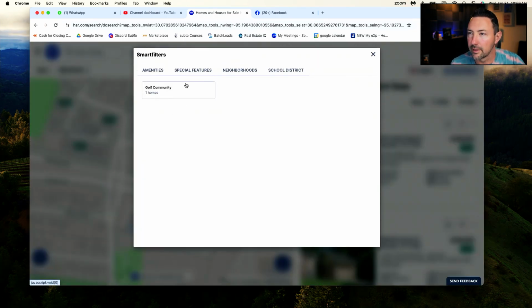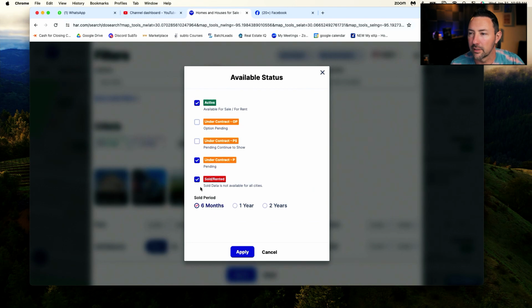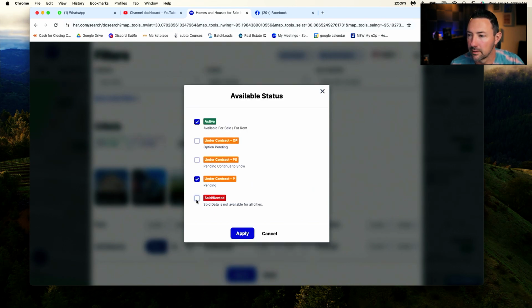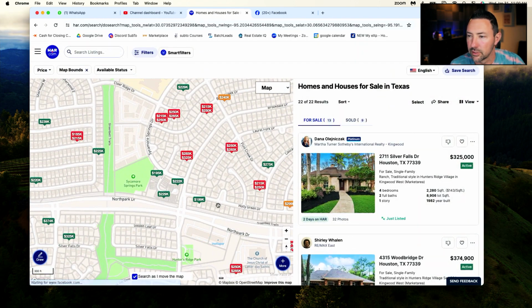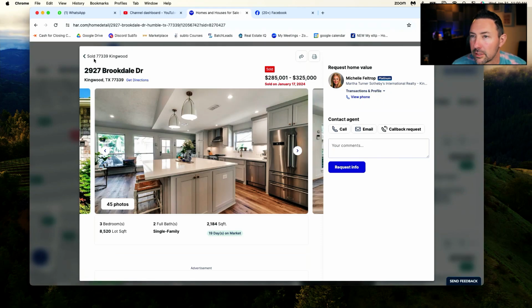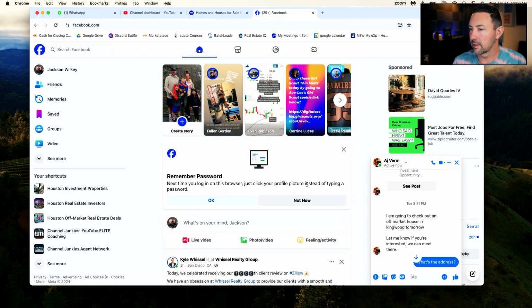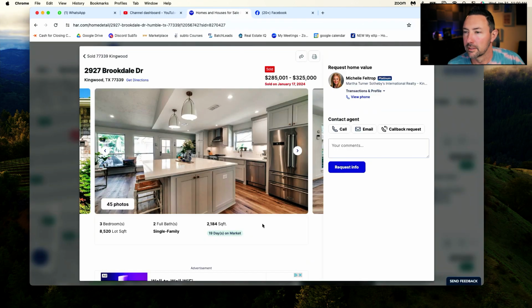So I'm going to go here. I think, I don't know. I know you go to filters. I'm going to try and find the solds. So I must have done this in the past. 6 months, sold, and hit search, because now it's not even showing. Oh, there it is. Okay. So he sent me this one, though. Check this out. This one sold 285 to 325. He told me that it actually sold at like 317,000 or something like that, because he pulled it up. 309. So 310,000, let's say. So that ain't bad.